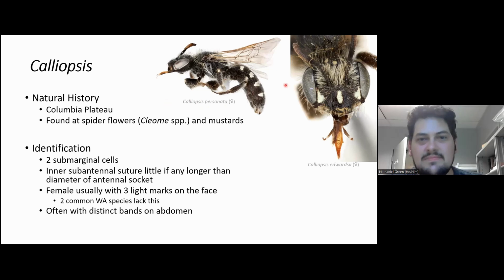But these distinct light bands on the abdomen are a good way to separate them. The only other group that can kind of look like that is Perdita, but the wing venation is really different.